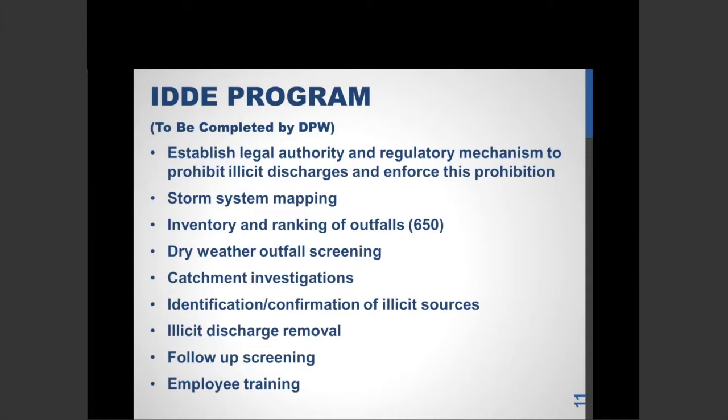Catchment investigation is what happens if we find any flow during dry weather periods. We then identify illicit sources, removal, and screening. That's a whole process in case we do find an illicit discharge. And then our yearly annual requirement, which you're listening to today, is our employee training.